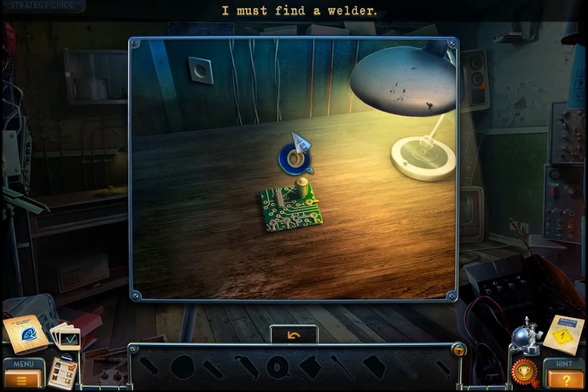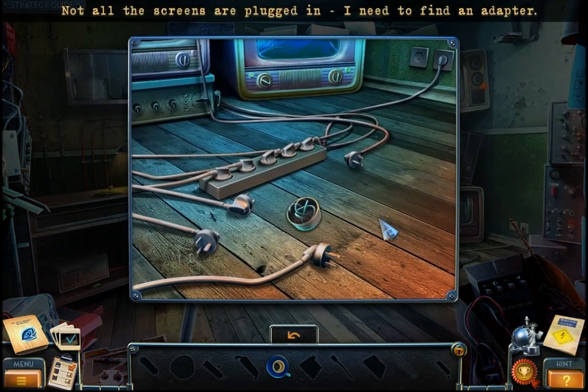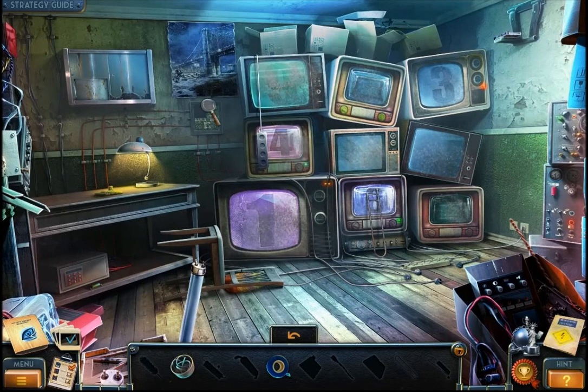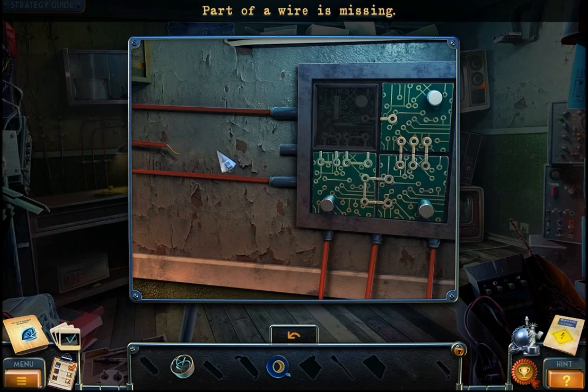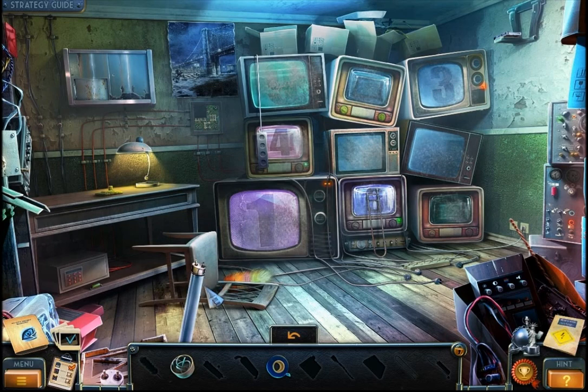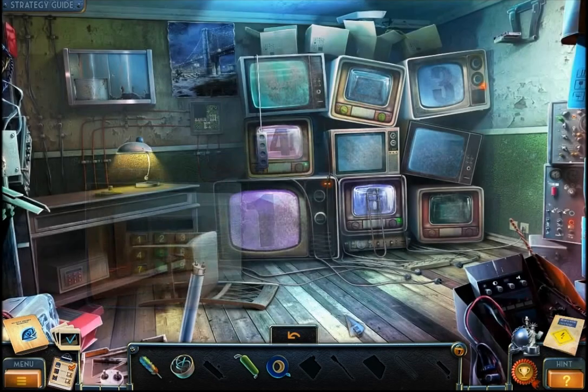What's on here? A welder. Not all the screens are plugged in. Need to find an adapter. Oh, same one. It's missing. Looks like a piece of the wire is missing. What's that tin? Need to know the code, I think.